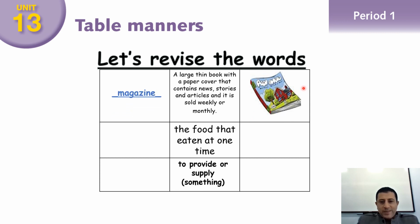Yes, it's a magazine. A magazine is a large, thin book with a paper cover that contains news, stories, and articles, and it is sold weekly or monthly. Let's move to the next word.